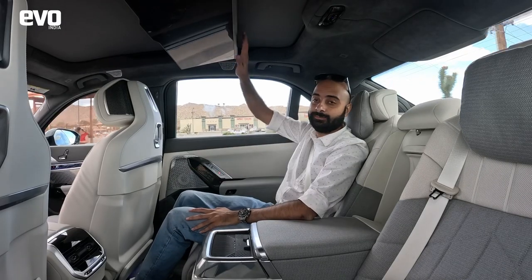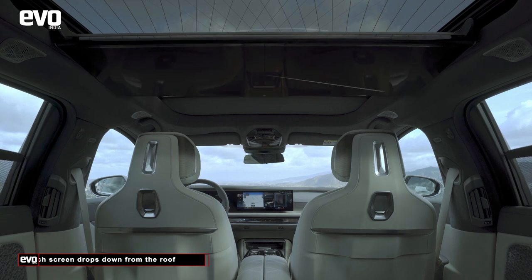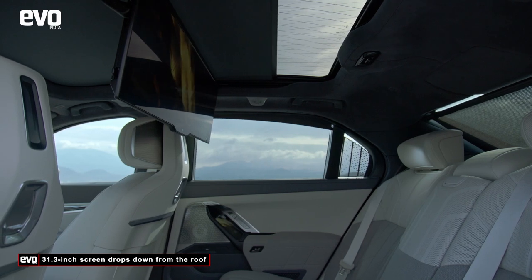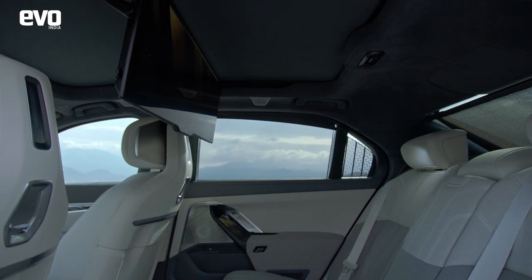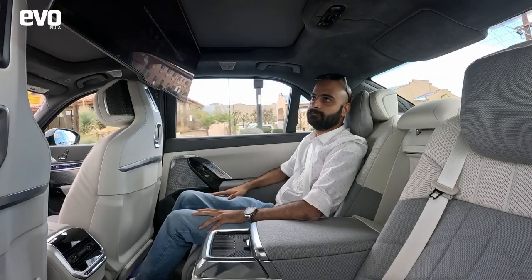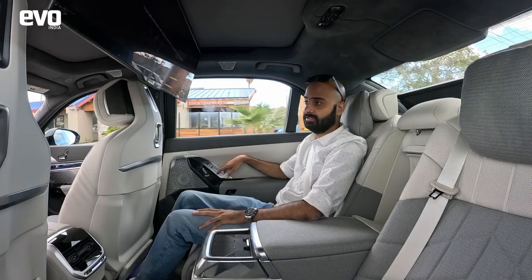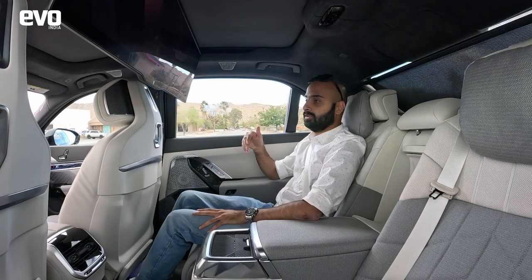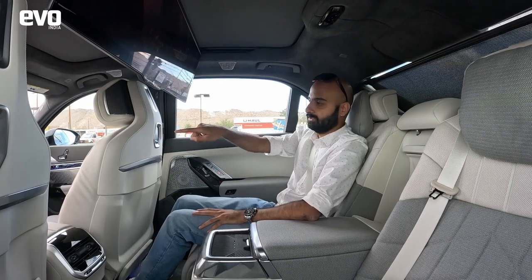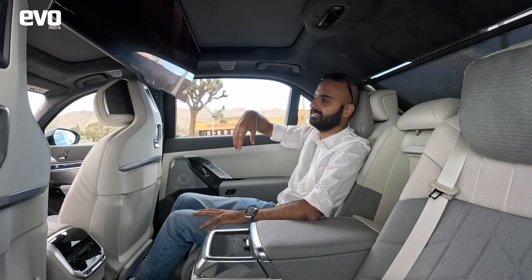The other big talking point has to be this theater screen. So let me see if I can pull it down right now. This is the theater screen, but it's essentially this wide screen that drops out off the top, and you can watch all sorts of stuff on it. You can basically watch Netflix, YouTube. It's got Amazon Fire TV natively hosted onto it. You can game on it. And if you don't have internet connectivity, it streams all of the stuff through the network that the car has. And if that's unavailable, you can just connect an HDMI cable or preload a movie in there and enjoy the show.